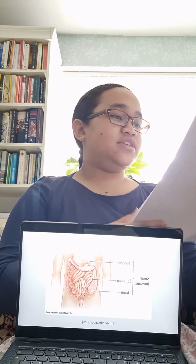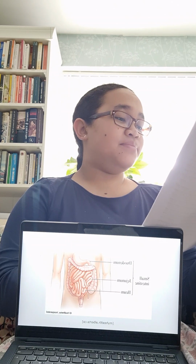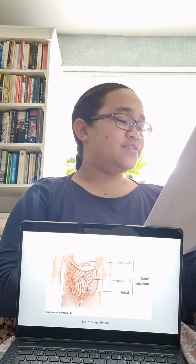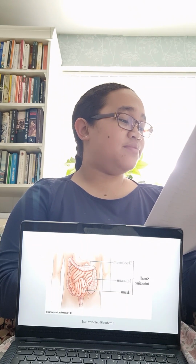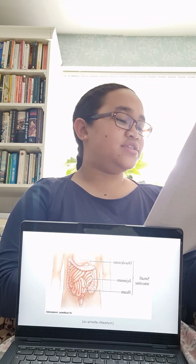The small intestine is around 20 feet long and is split into 3 sections: the duodenum, jejunum, and ileum. The duodenum connects the stomach to the rest of the small intestine. This is where bile from the gallbladder and enzymes from the pancreas help to break down the largest food molecules in the chyme and neutralize the acidic HCl.